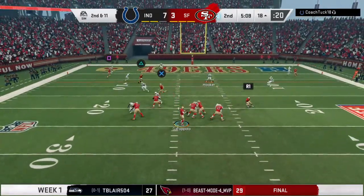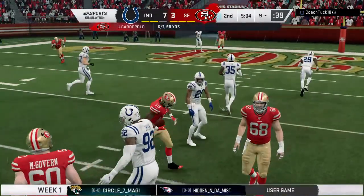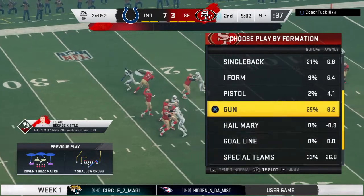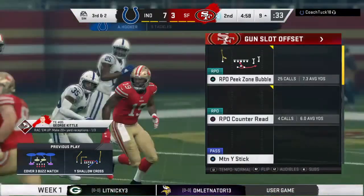A shotgun snap for Garoppolo. That's going to be caught by Samuel, and he gets this inside the 10 to the 9. It's also a gain of 9, and they'll get 9 there as that sets them up better for third down.